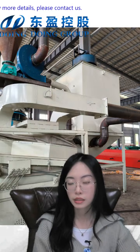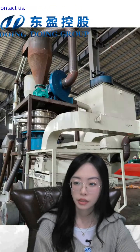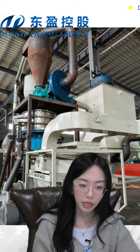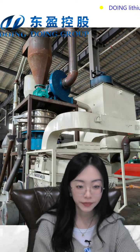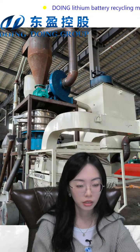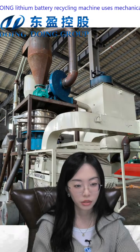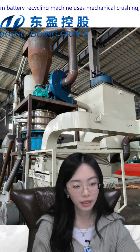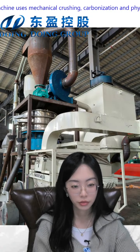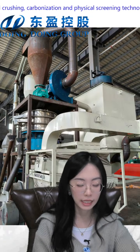And then this is the air separator. The last step, you can see there are different bags. By just blowing the wind and by vibration, it will separate different materials. It is also called the gravity sorter. It utilizes the combined action of the airflow and the friction on the raw materials. There are different outlets for the copper and the aluminium.